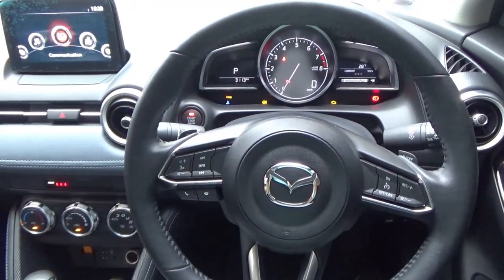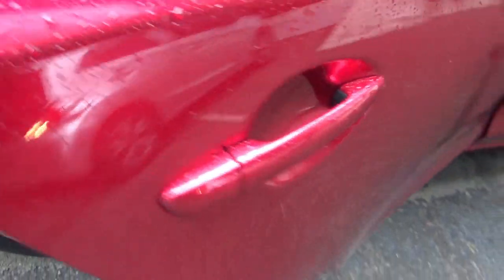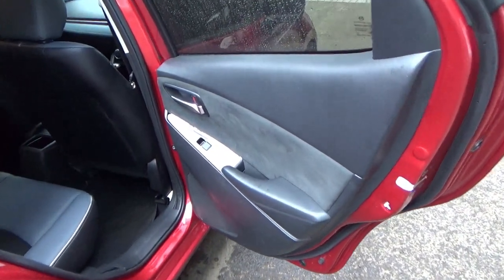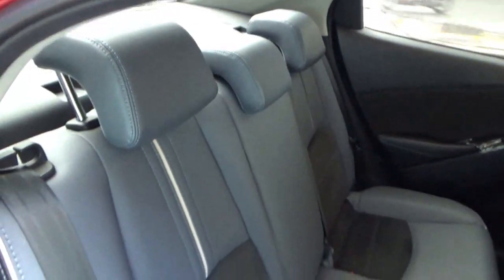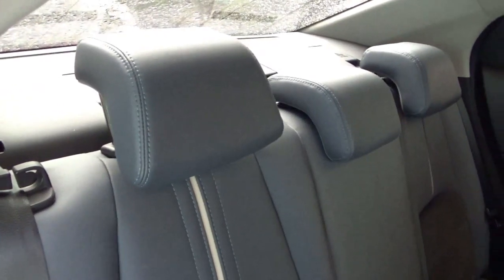Now let's check out the rear seats. Door pocket. The rear seats do fold down, which I'll show you later on.